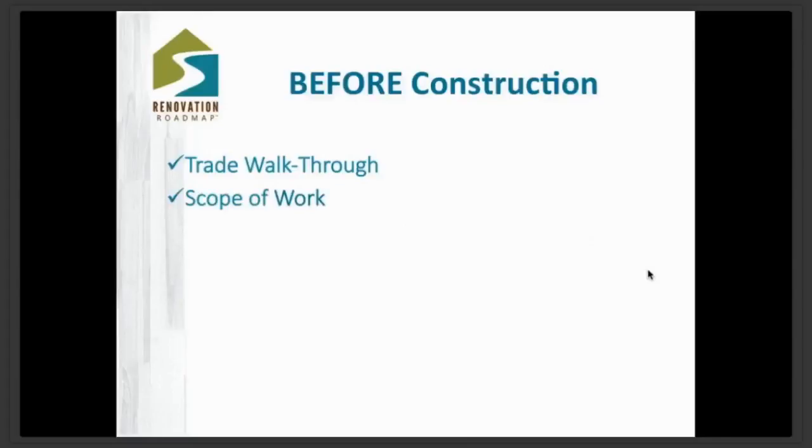A scope of work. In the very beginning, I talked about a scope of work, but that was really for you to create, to talk to your contractor. But before you go to construction, you want to get a detailed scope of work from them so that you know everything that's going to be included in your project, and you can make sure that it's very clear what's included.